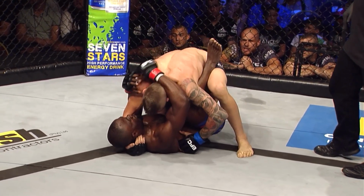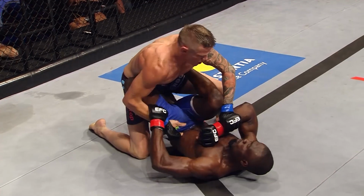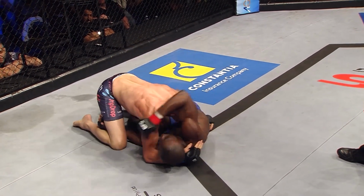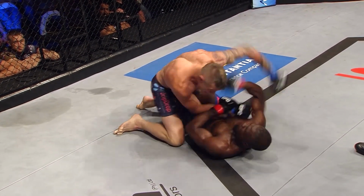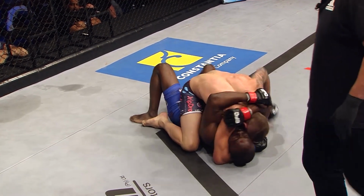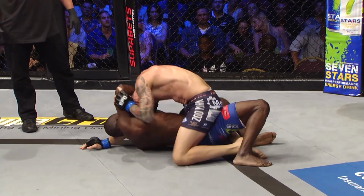Not often you see Kabanda on his back. So few guys manage to actually get him down. Kabanda able to keep his knees in there. But Martin's so good, he picks his shots. He doesn't just rail away at his opponent in front of him. He'll rather hit you with elbows, which he just did there, than he would with punches. Slicing elbows from Martin van Staden.